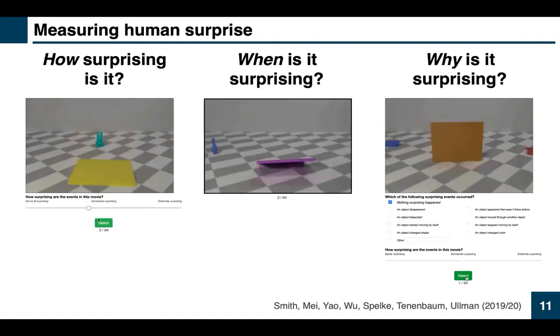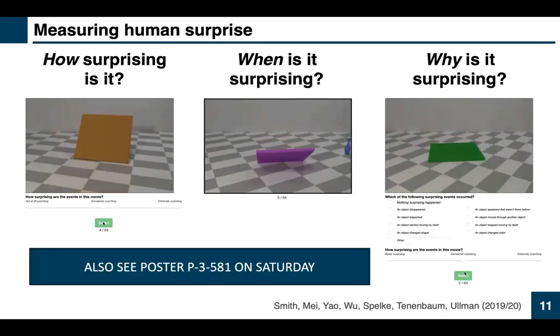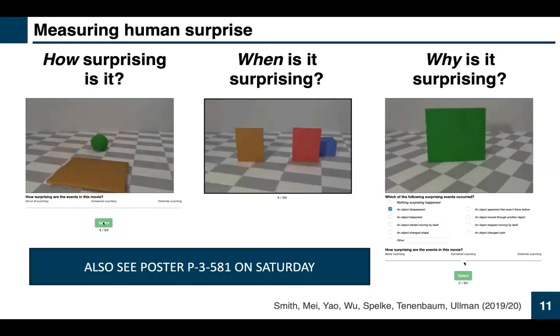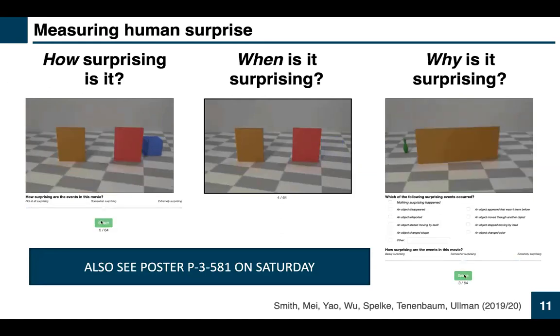Here, we're only going to compare ADEPT to the how and when experiments, the first two. We have a poster on Saturday comparing surprise ratings across all three experiments, including where they match and crucial differences in the why experiment, which is why we won't compare it here. So if you're interested, please stop by and hear more details then.